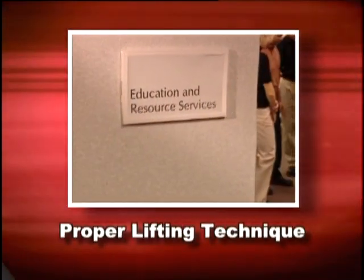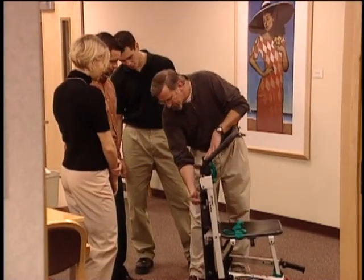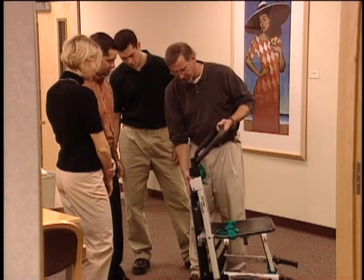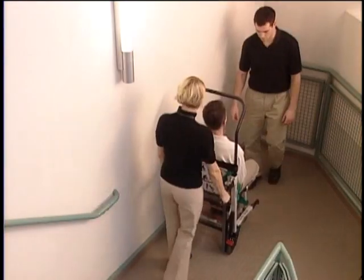Training in proper use of the Stryker evacuation chair is essential. However, training in proper lifting technique before use of the evacuation chair will also help to minimize the risk of injury to operators or their passengers. Proper lifting technique follows four basic guidelines.